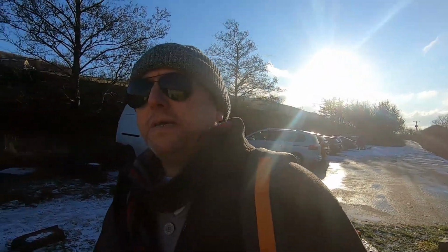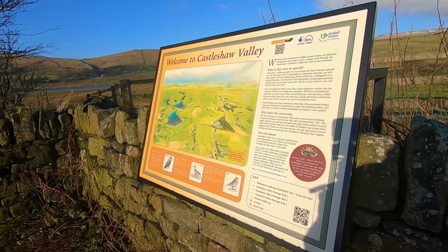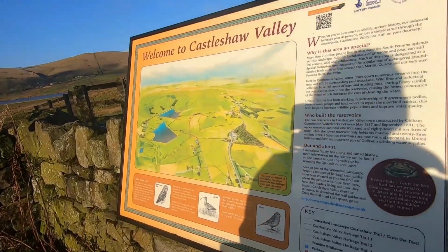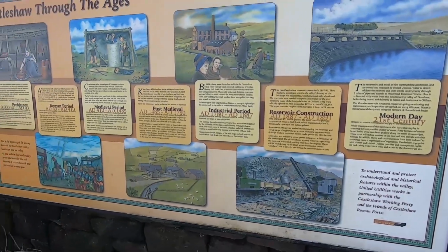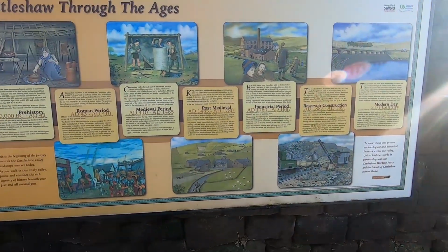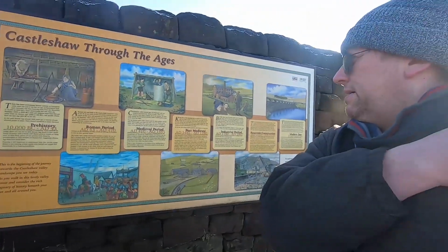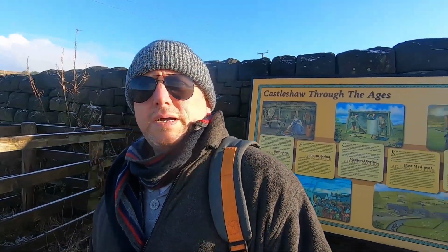So, this is the car park, as you saw. As you can see from behind me, it's quite busy, it's quite popular. And so we're heading just up there. There's a nice little information board for you. Just tells you a bit about the valley and the water system. So there's a nice information plaque here telling you all about Castleshaw through the ages. If you want to pause and zoom in and have a read, feel free. Even though it's actually quite cold, it's a really nice day.